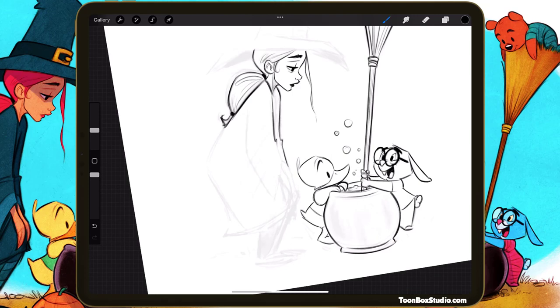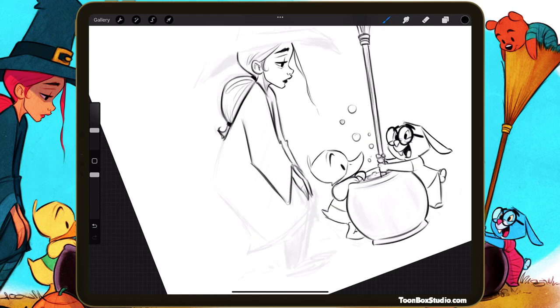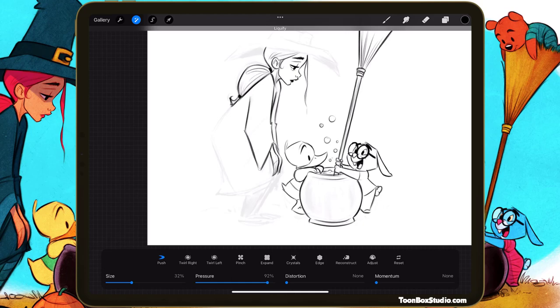Hope the noise on my iPad is not annoying you, but I have to be close to the microphone and to the tablet whilst I'm drawing. Now I'm going to use the liquify tool and bend and shape up those hands because I want them to be curving outwards like this, kind of like that. Beautiful.